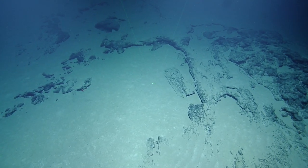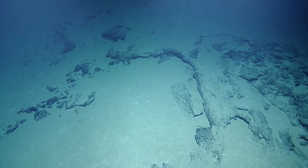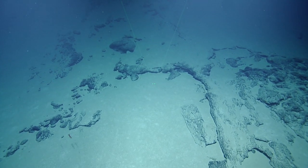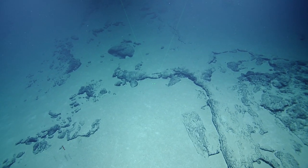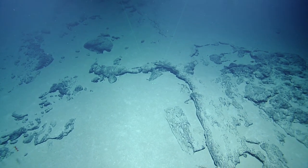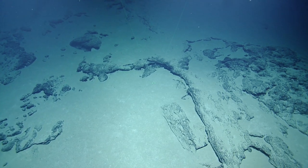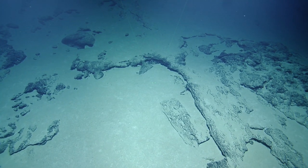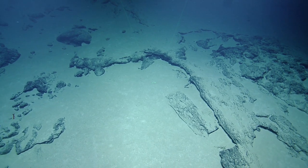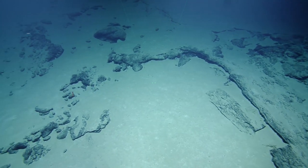Another shrimp? Shrimp count. And that would be their head, right? What's this big flat rectangle? It's a big rock. Yeah, okay. Cool. Just busted off sheet flow or something? Yeah, that's what these are. Right on.